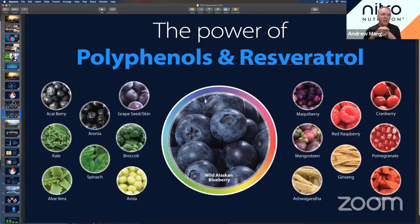And we have talked about it. We haven't talked about it a whole lot historically. We talk about it a little bit more because of the potency of resveratrol and the benefits of it. You have a ton of resveratrol in wild blueberries, as well as in the grape skin extract that we have in there, and a lot of the other berries that are also in there.